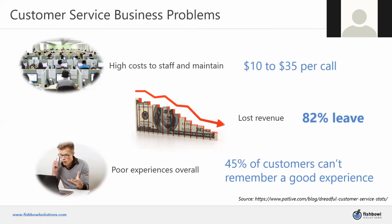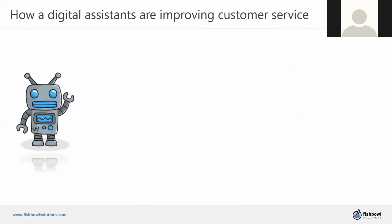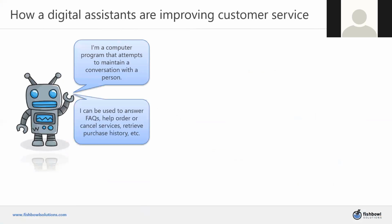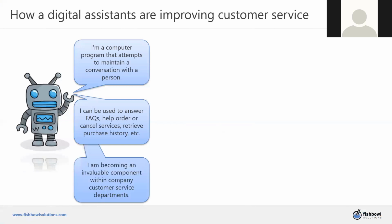The key takeaway is that engaging rapidly with customers who contact your company via online channels is a huge opportunity for differentiation. So, how are digital assistants improving customer service? As you can see on the left, this is a computer program that attempts to maintain a conversation with a person. It can be used to do something simple like FAQs, help order or cancel service, or retrieve purchase history, etc. It is becoming an invaluable component within companies' customer service departments.